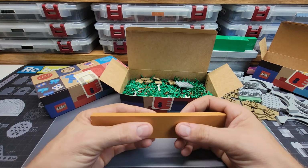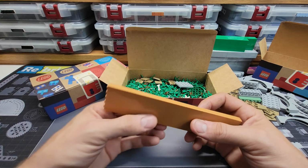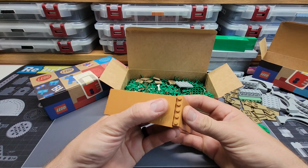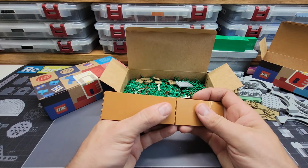Unfortunately, they didn't have much. I got a little bit in this next bin. That's from the other store. All they really had was medium nougat in 1x5s, which is a really good piece.